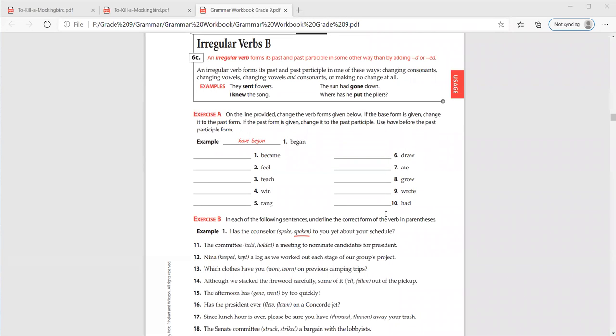Okay, exercise B. In each of the following sentences, underline the correct form of the verb in parentheses. Example: has the counselor spoken to you yet about your schedule? As you can see, the correct answer, the choice is spoken. Has your counselor spoken to you yet about your schedule? Farah, will you continue with number 11, please?